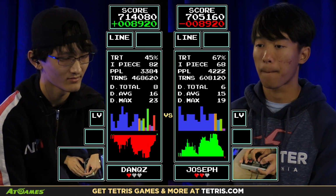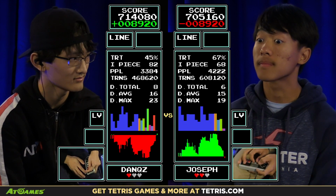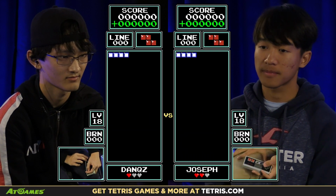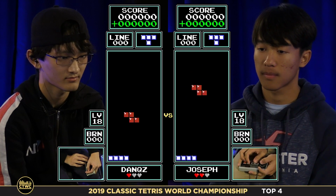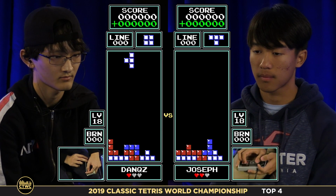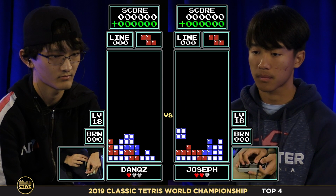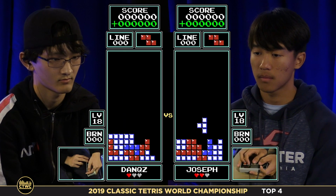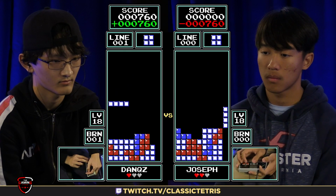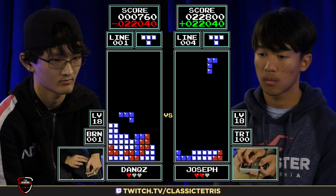All right, looks like we're ready to go. Let's count it down again. 3, 2, 1, Tetris! All right, both of them starting off very similarly here. Okay, finally had a little bit of a diversion there. Dan QZ now needs to add something to that 9th column over there. No problem. Joseph using the same pieces but Tetrising.